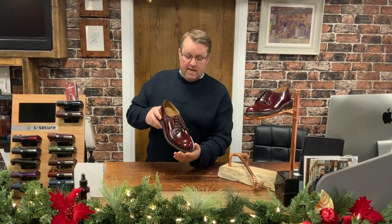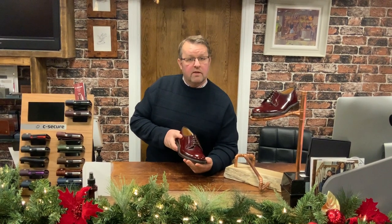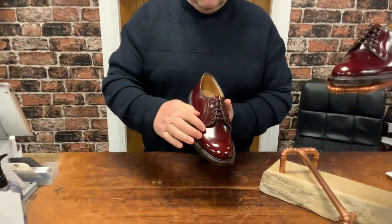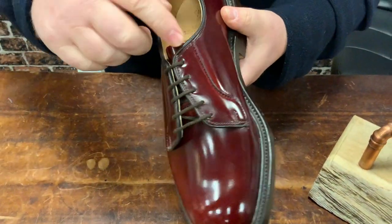Mm-hmm. And these beauties have just arrived by Trickers. More famous for the heavy country shoes and boots, Trickers are, but something like this, a little bit different. It's called the Robert, and it's a plain Derby style shoe, so no brogue detailing. Derby style lacing and that beautiful little intern seam along the facings just there, look.